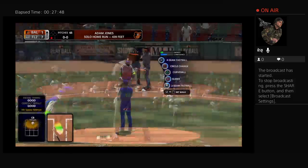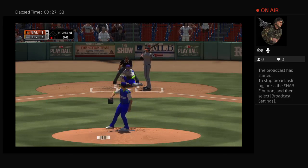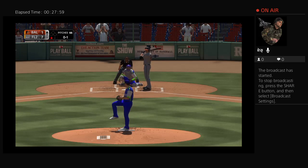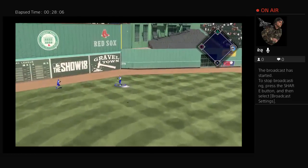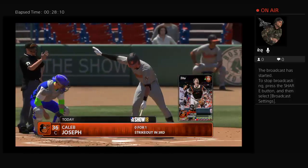In now for the O's, Trey Mancini. He's 0 for 1 after grounding out in his only trip to the plate so far. A fastball that he's way out in front of. A swing and a miss. High in the air out to center field. Springer has a read on it. He hauls it in without any trouble, and there are two away.